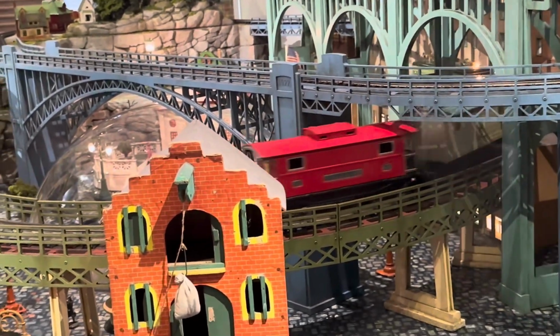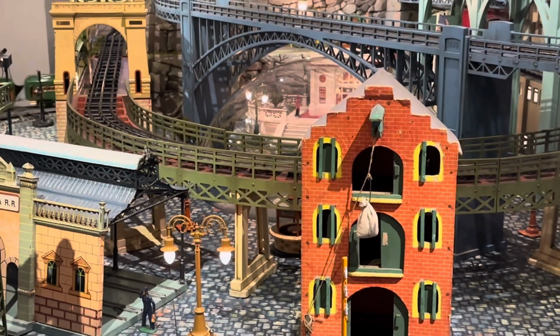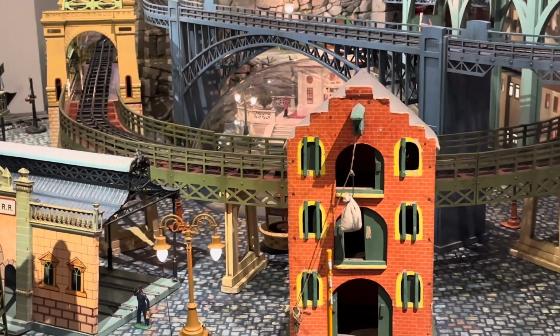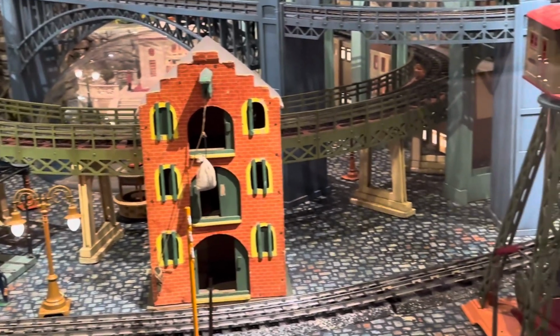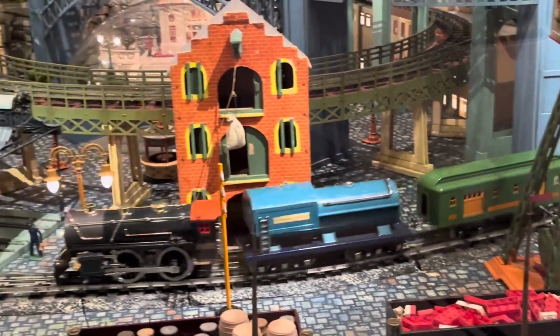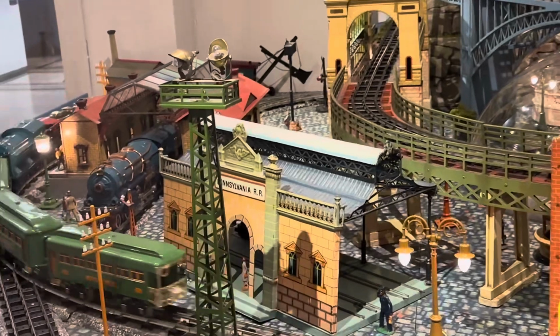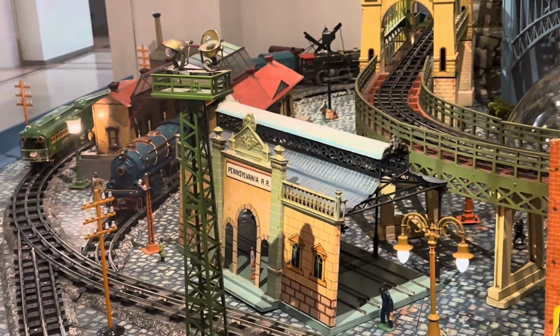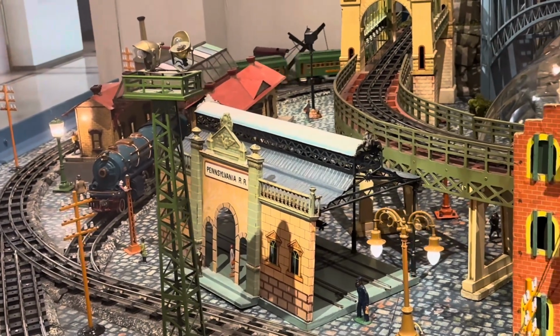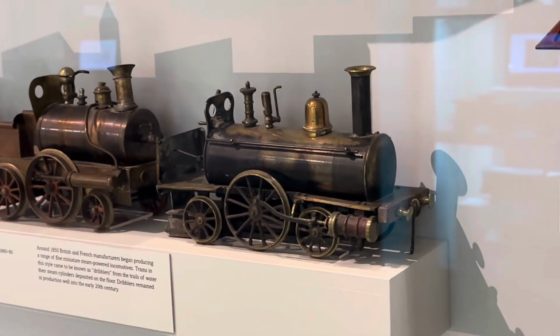Return to the layout. There's a little spot in the middle where children can pop their heads up, crawl under and pop their heads up in the center. Pretty fun. Those dribblers again.